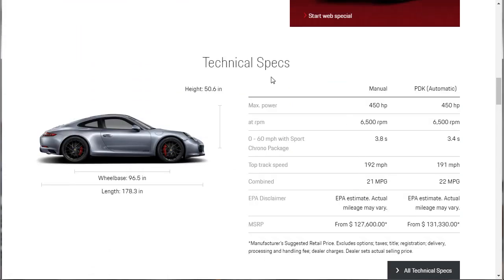Before we talk about these technical specs, I do have some pros and cons that I want to go over real fast. The pros are impeccable handling that inspires driver confidence. That's not surprising. Powerful and surprisingly economical engines. That's not necessarily surprising either, seeing that they've changed the way their engines are now, right? Premium interior with lots of customization possibility, and that's always the case with Porsche.